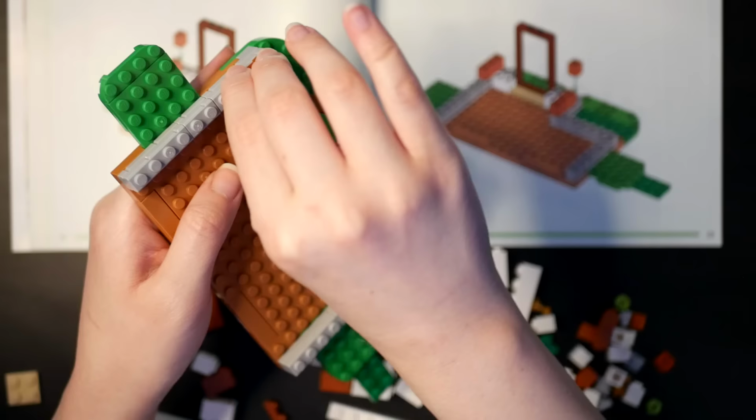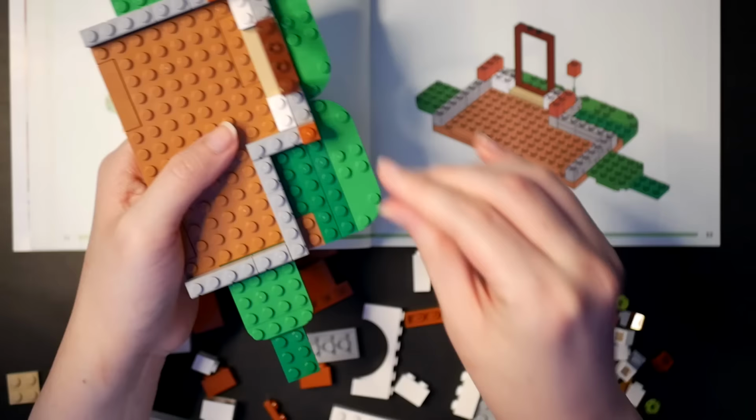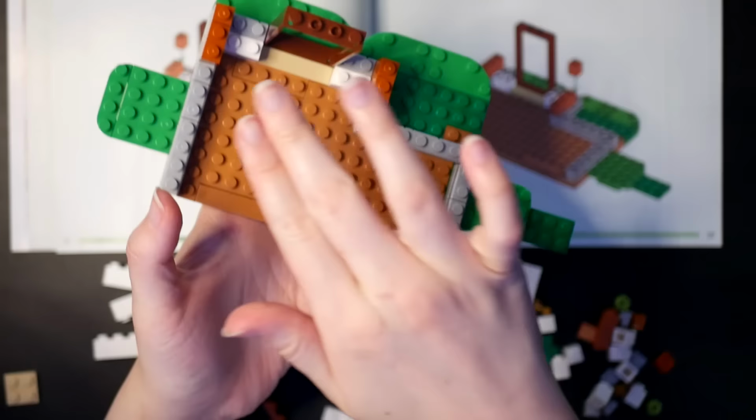I did something and this piece came flying off. That's what I get for not securing it. And we're just gonna do the same thing on the other side, with a little block on the corner. And this here, making sure to secure it this time.